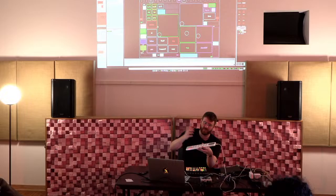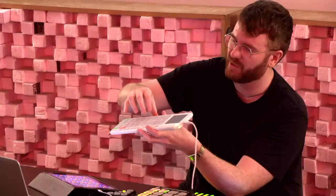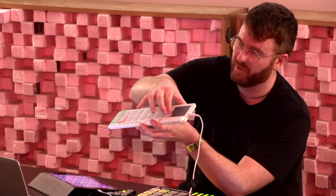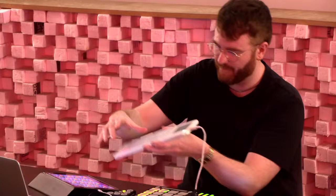So it gives me a super flexible way of interjecting and sampling. If you get really high up there, it starts generating tones, which is really, really nice. So yeah, that's another one I'm using a lot.